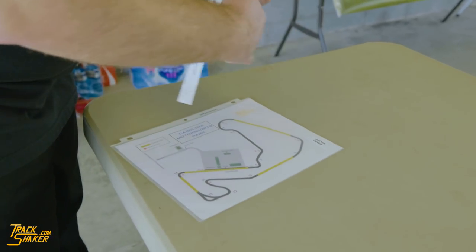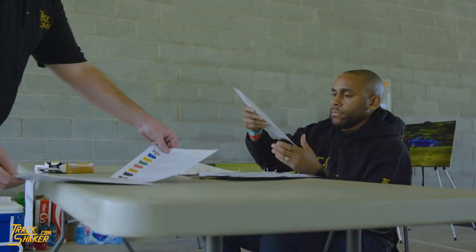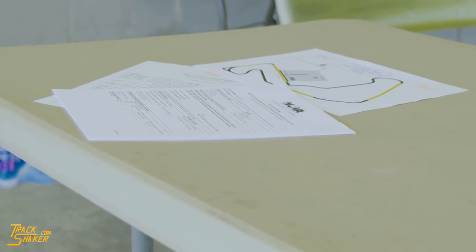Head to the registration table where you'll check in and get a wristband which is color coordinated to your run group. They'll give you your driver's information, including which instructor you're paired with and a schedule for the day.